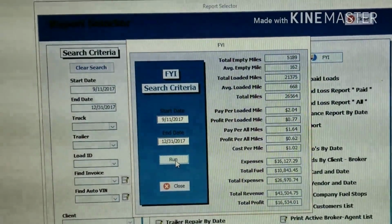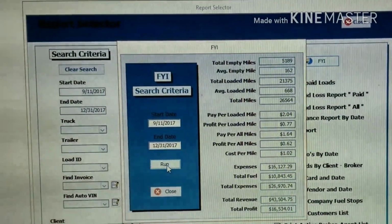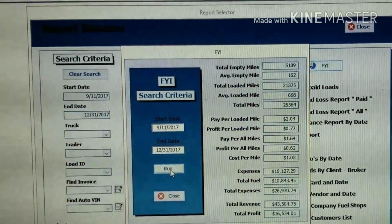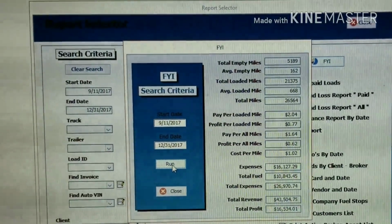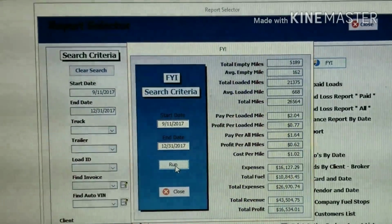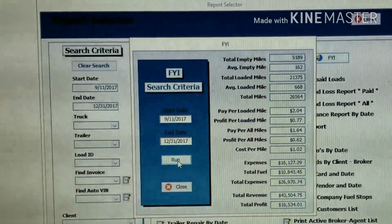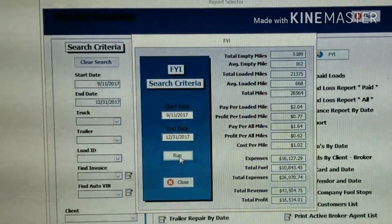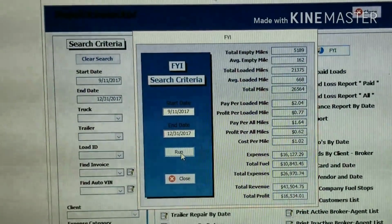Alright, so here's another section. Total miles, 5,189. Average empty mile, 162. Total loaded miles, 21,375. Average loaded mile, 668. Total miles, 26,564. Pay per loaded mile, 2.04. Profit per loaded mile, 77 cents. Pay per all miles, $1.64. Profit per all miles, 62 cents.